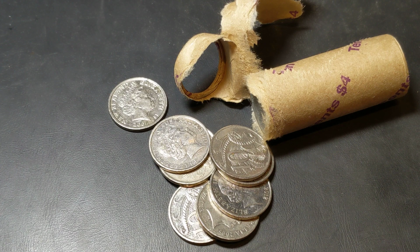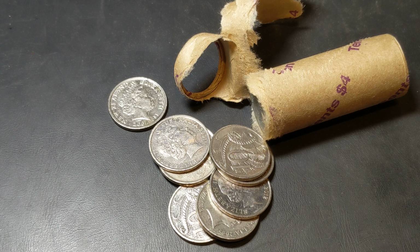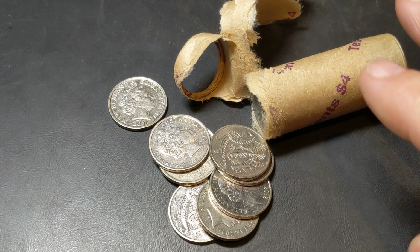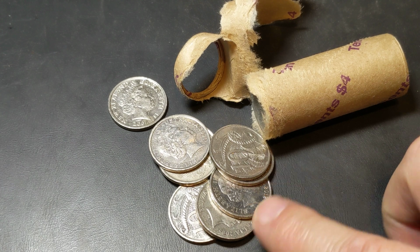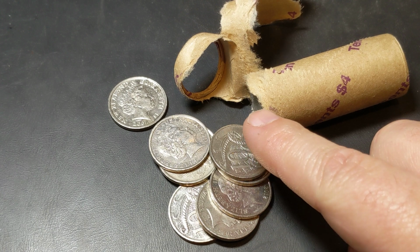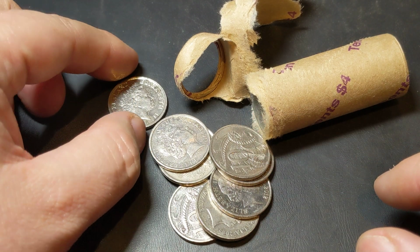So in the past few days I've put out a video about Australian mules and the different types of mules other than the more commonly known mule, the $1 year 2000 $1.10 mule. Now the irony of what has just happened, and I wanted to share it with you as it's just happened. I opened up this roll and that's as far as I got, and a few coins fell out, and that very coin that was sitting here is this particular one here.